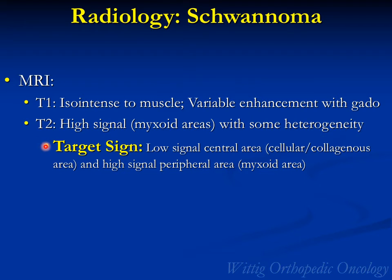And there may be a target sign, which is very characteristic of a schwannoma, a low signal central area, which indicates the cellular or the collagenous area, and a high signal peripheral area, which is the myxoid area. So you see the target sign on the T2 weighted image. Low signal in the center, indicating the cellular and fibrous area or collagenous area, and high signal around the periphery, which is more of the myxoid area, referred to histologically as Antoni A and Antoni B areas.